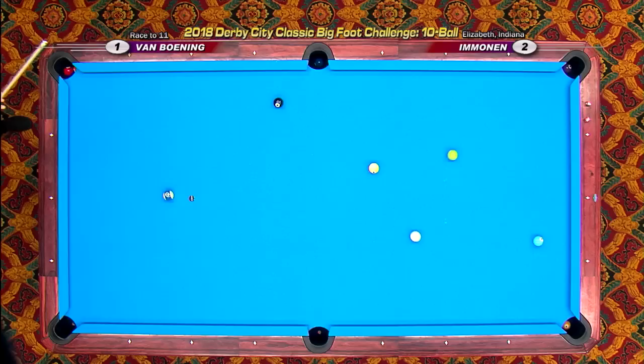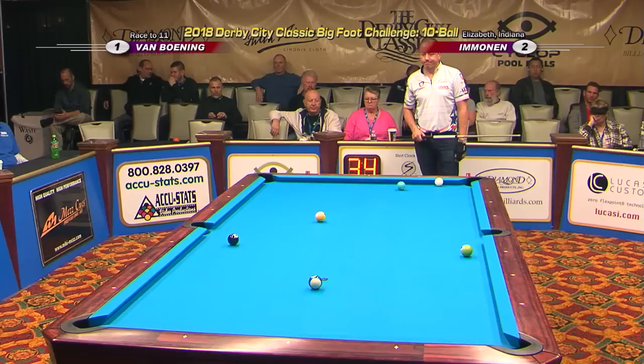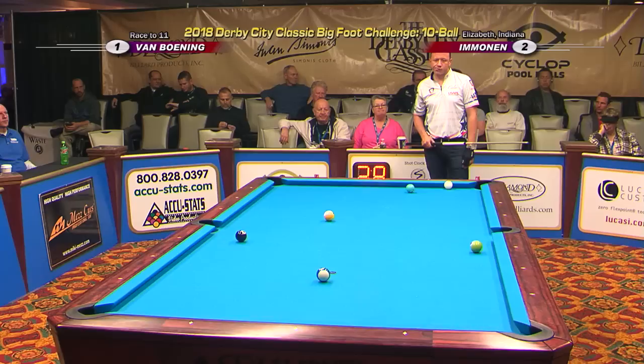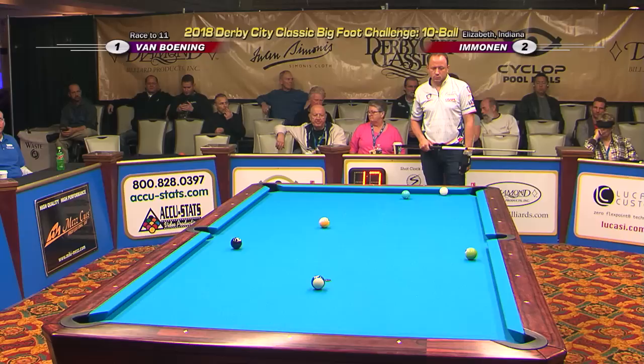Yeah, I liked my shot better. I thought he could handle that. But look what happened. Oh, boy. How do you get position here? You almost have to think about safety here. You do. Cut the six on the right side and go one rail past the nine, I believe. At least distance. Whatever you do, distance. You can't shoot this. No reward shooting it.